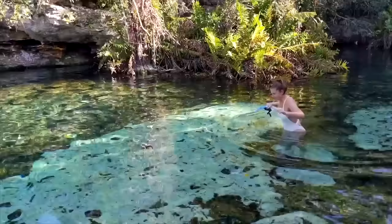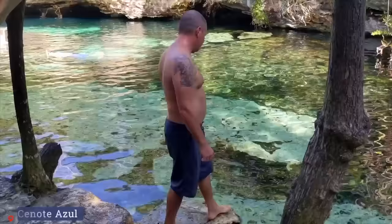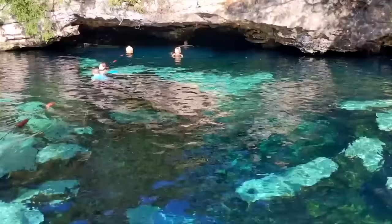Definitely worth a stop. It's not ultra expensive, and as long as it's not crowded, it's totally chill. You can jump through the holes, it's clear, there's bats on the roof. It's a rad spot. Another cenote you might want to check out is Cenote Azul. It's about a 45-minute drive from here. It's closer to Puerto Aventuras, but it's only 120 pesos to get into that one, and it is wide open, completely different from Grand Cenote or Cenote Calavera.